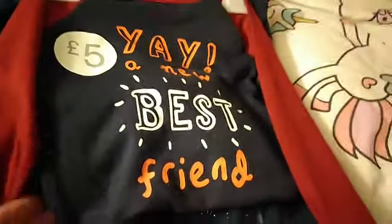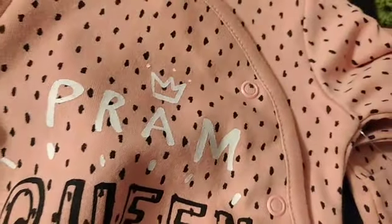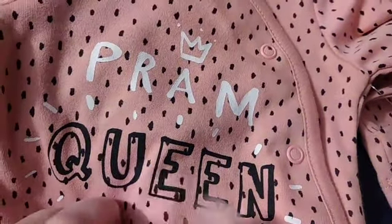What else did I get? Oh yeah, I got this for Timothy to wear when the new boy comes. Yay, a new best friend. Isn't that cute? I got that one from Tesco's. And then I also got this one for Amelia, Pram Queen. It's pink. And it's like a pinky peachy colour. Side snaps. It's got black dots all over it. And it says Pram Queen on the front.